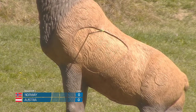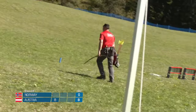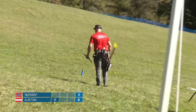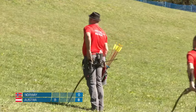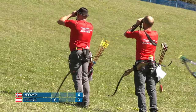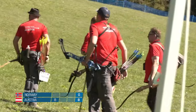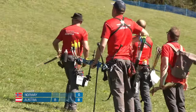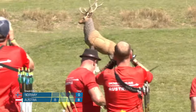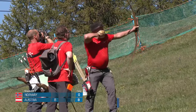That's an eight. That is a pretty big door, I think. Yeah, but we have seen in 3D, the door is always open. But I mean, imagine shooting a target like this. It's a really tricky shot because it's not just a really far target, but it's also really uphill.